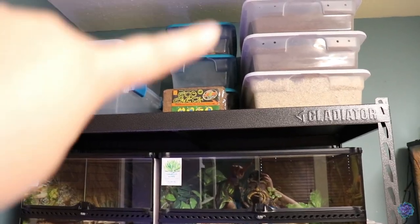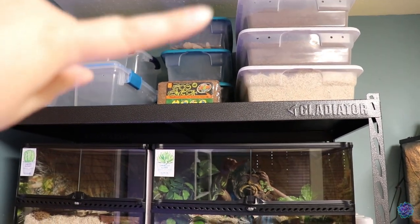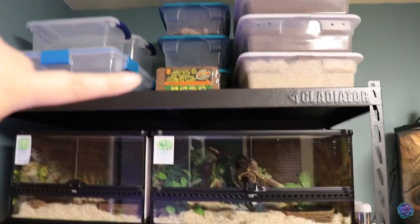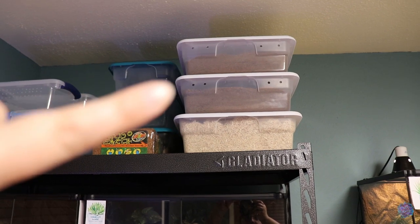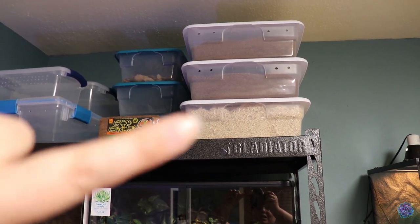Next to it, we have some Eco Earth, of course, and then these three tubs are live oak leaf litter, the bigger leaf litter, like my magnolia leaves and my grape leaves, and then back behind that is all of my sphagnum moss. And then these tubs up here, we've got two tubs of Eco Earth because I go through it so much, and then this tub is full of aspen.